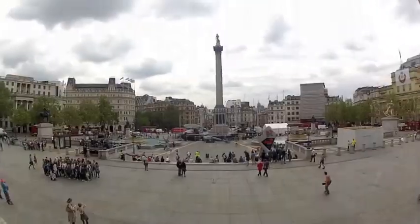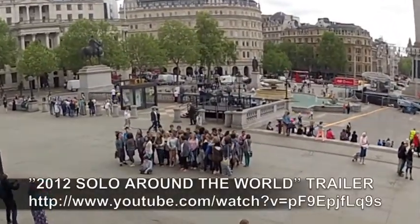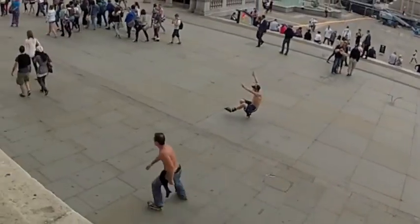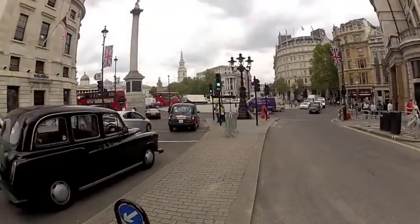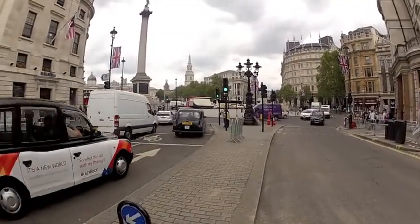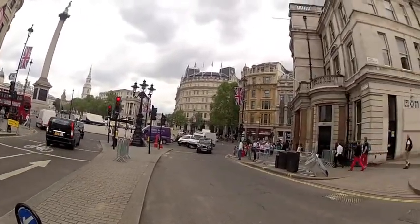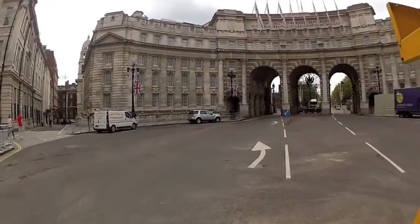Here we are once again in Trafalgar Square, you take a look at some of the doings. From St. Paul's, down the Strand, down here to Trafalgar Square, and over to the Mall, straight to Buckingham Palace, and this is the entrance to the Mall.